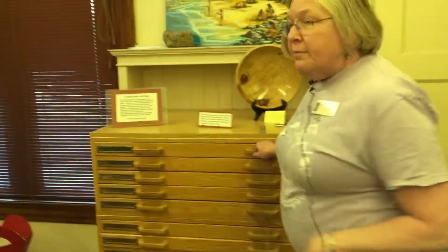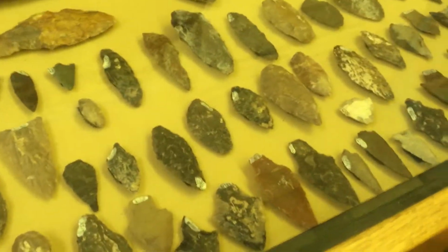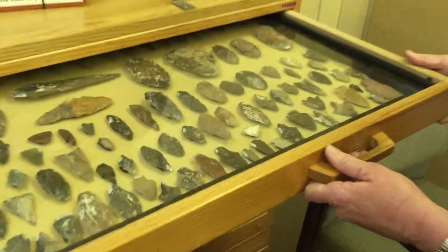But the whole collection is fabulous. It's one of the largest collections of Chumash materials. And one of the nice parts of our collection is this really incredible projectile point or arrowhead collection, as it's commonly referred to. And it's not just local materials, but some of the drawers are from Northern California.